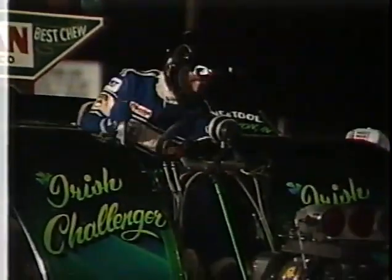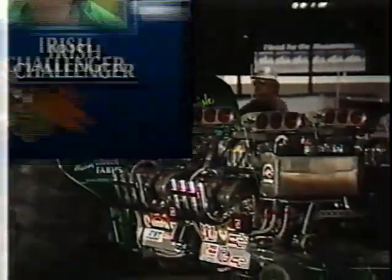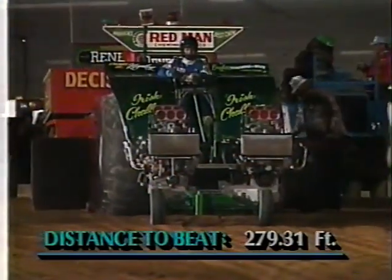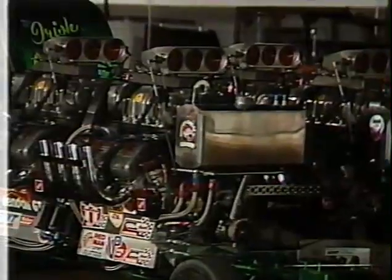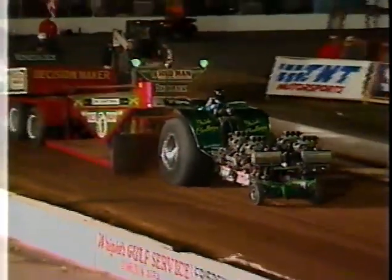And critical indeed for Dave Walsh in the Irish Challenger. All aluminum engines running on alcohol, a combination of 2,300 cubic inches. He's out of Austin, Wisconsin. There's the distance to beat. He's ready to go. With all these aluminum engines, he's got all kinds of horsepower, but he's got to keep all them engines running.